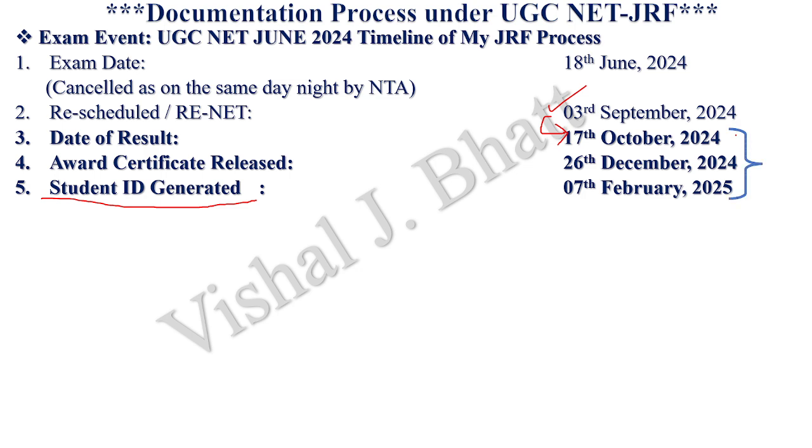See, you can see approximately 4 months from 17th October, when I got my result as a JRF candidate, to my student ID being generated. We will discuss this student ID generation process in upcoming slides. I got my student ID generated on 17th February 2025. In this 4 month period, students and scholars, you can start working on your file, the file which, along with your documents, you have to submit to the nodal officer for the JRF processing.